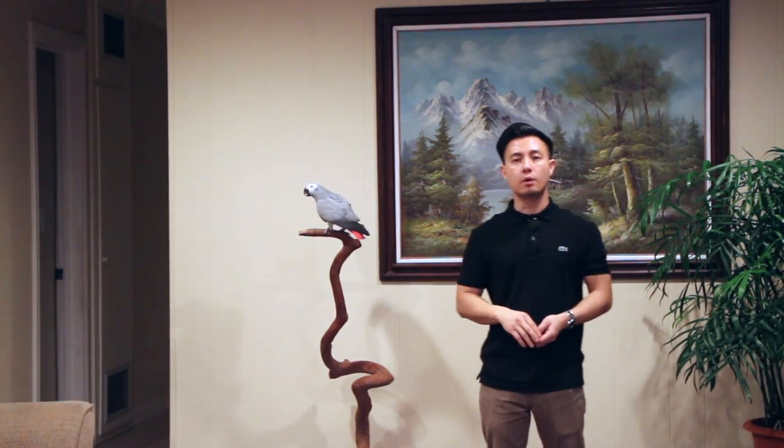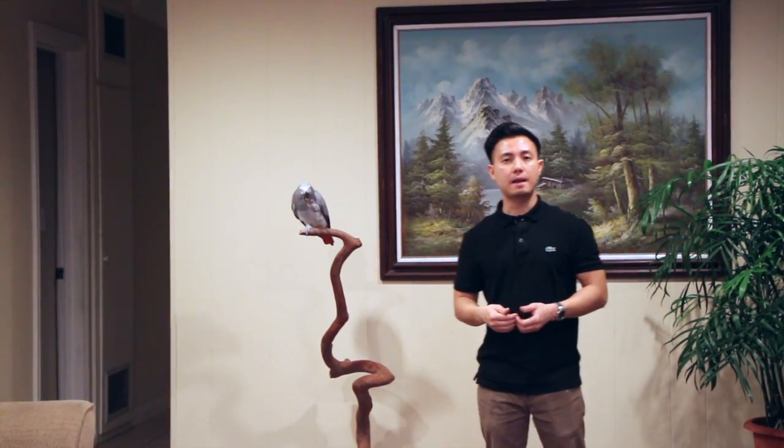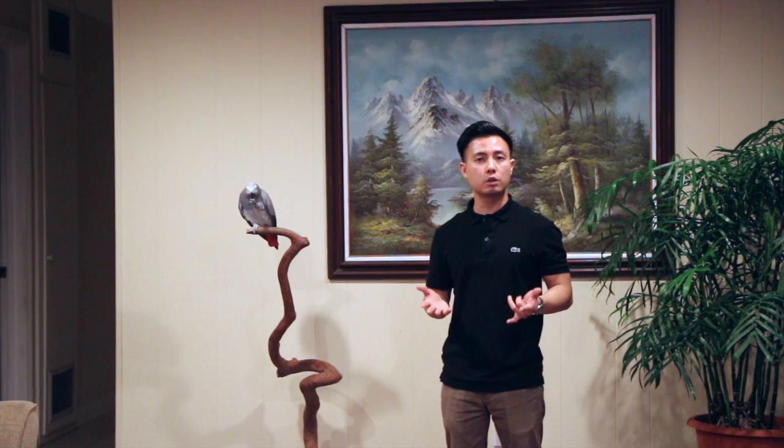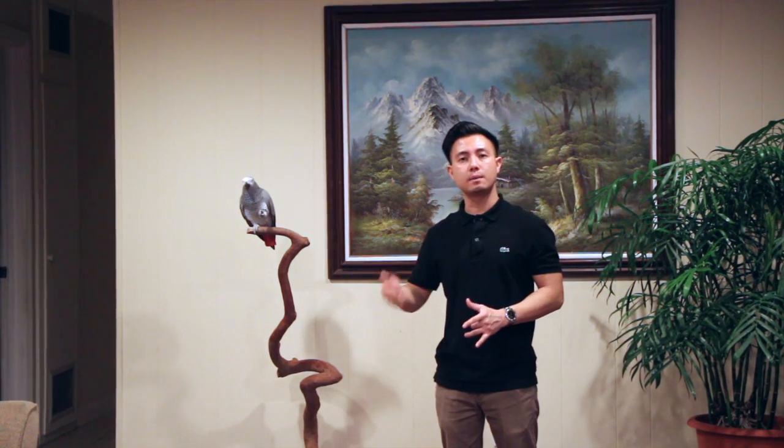Good. So another really important aspect of flight training is whenever you see me cueing Smokey to fly, I never launch her off my hand. I never take her and throw her. That's really important because we want to make flight a really positive experience for our birds. I'm sure most of you, if you're just getting into flight training, are probably doing it because you want to improve your bird's quality of life.